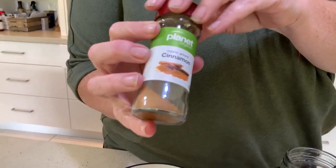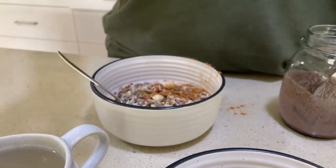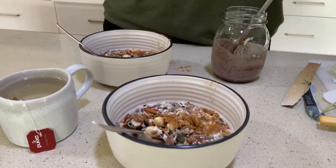You gotta get the real cinnamon. Get the planet. Yeah. Oh! I never have enough cinnamon.